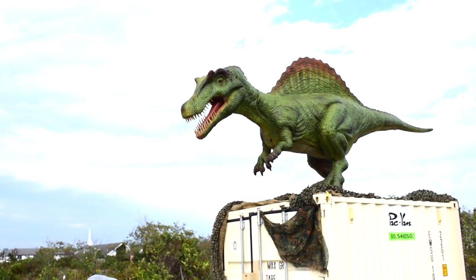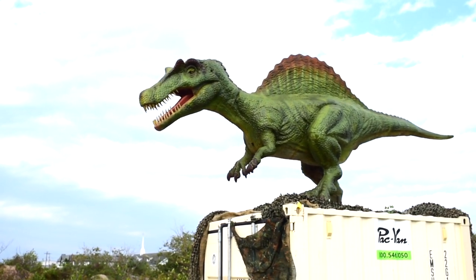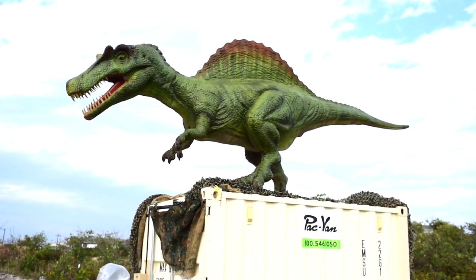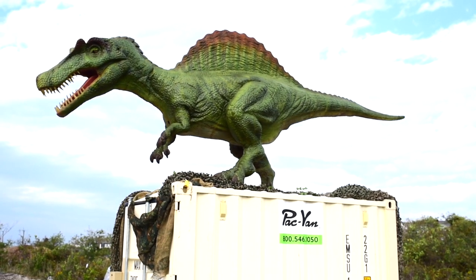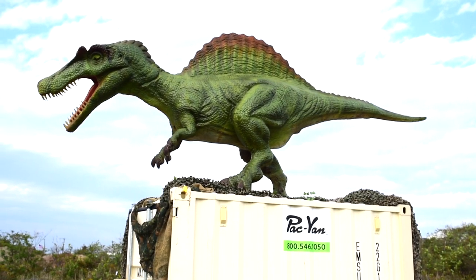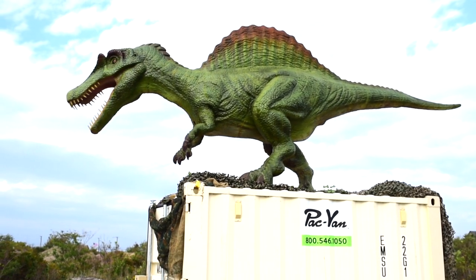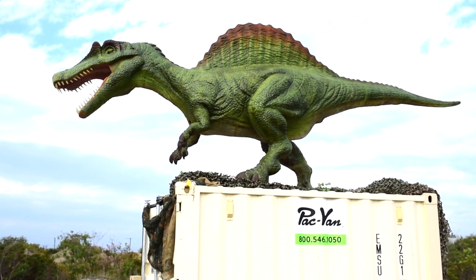Spinosaurus is a creature that was a mystery for a long time. Its fossils were discovered in 1912, but they were destroyed during World War II, when the museum they were in was hit during a bombing raid. It wasn't until the 1990s when Spinosaurus's fossils were rediscovered. In fact, we've learned more about the Spinosaurus in the last 20 years than we have in the last century.